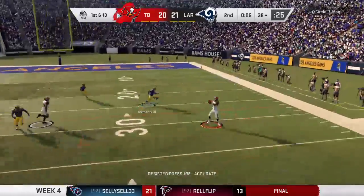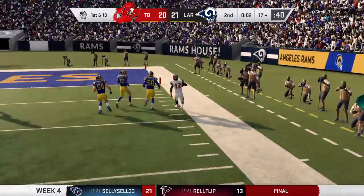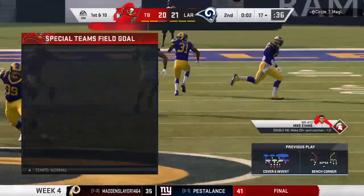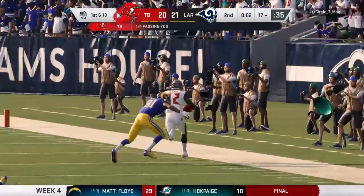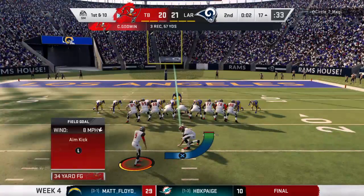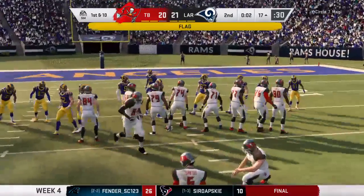Jameis again. Throw right side, taken in by Godwin. And they'll have it in the red zone before he crosses over out of bounds. That one good for 20 on the catch and run. First down, Buccaneers. So with 2 ticks left here in the half, on is the field goal unit. From the right hash, just a 34-yard attempt.